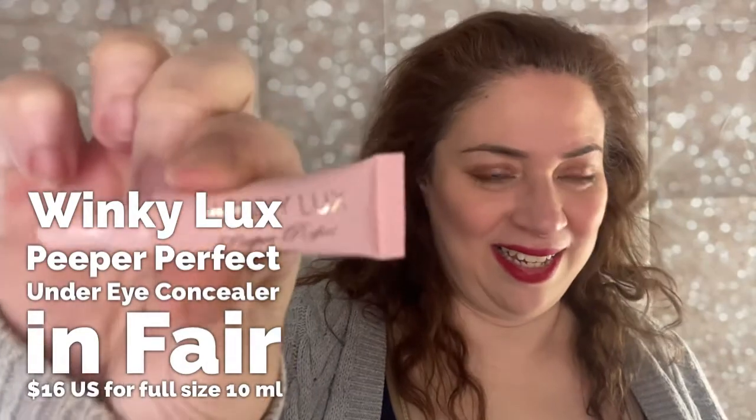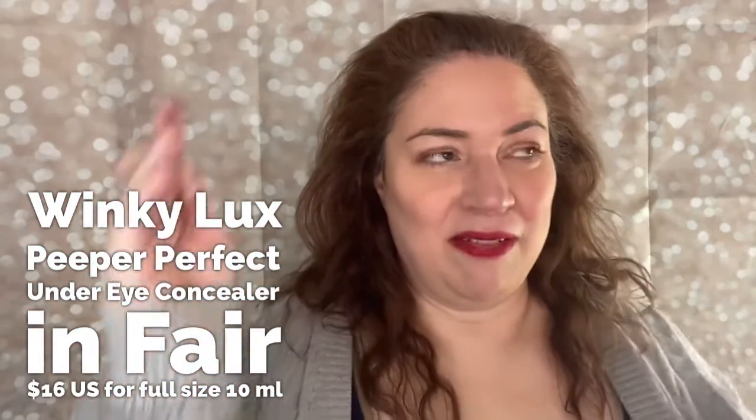Oh no, it is. Winky Lux Peeper Perfect Under Eye Concealer in Fair. Okay, so I have it in 2. Because I had gotten this in the Plus, and now I also got it in this. So I think I picked it in 1, and I got it as an automatic selection for the base bag. So loving it. So tiny, so cute. So what is this? The perfect under eye concealer in Fair. It says to take a small amount and warm it between your fingertips and then gently tap it around the eyes. The retail price for the 10 ml size is $16.